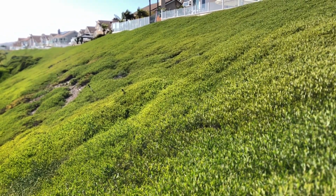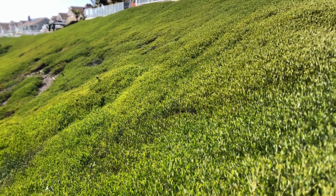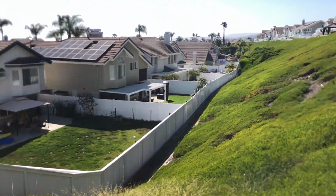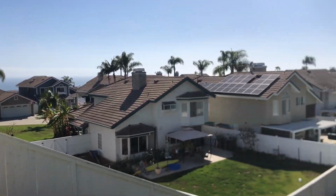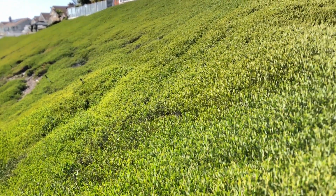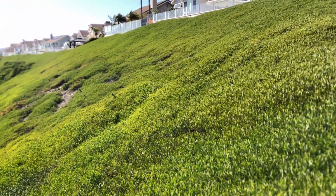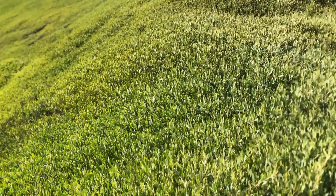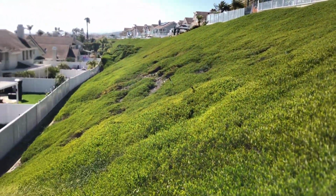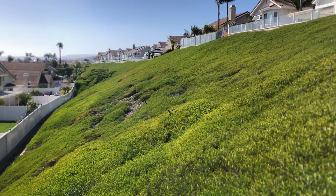Now it does grow pretty flat in most instances, especially if it was from an extremely windy area, then the wind would carve it flat. But that's not the case here. We don't have extreme wind here. We have some wind, but it never grows as flat and as uniform as this. This is not natural, but it looks great.